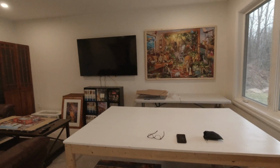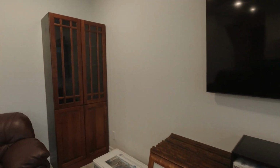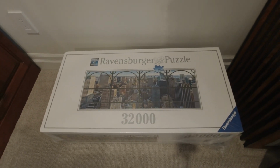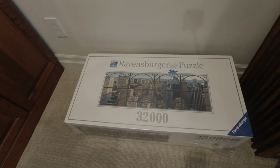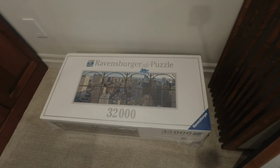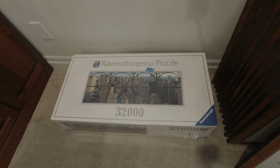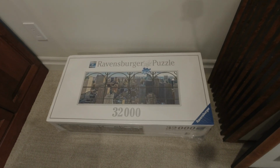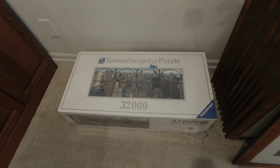I'm here today in my puzzle room, and I gotta show you what I bought myself when I retired in 2019. It is right here. It is a Ravensburger puzzle, 32,000 pieces. This is something that I had wanted for a long time, for many years, and managed to find it in 2019, and I bought it for myself as a retirement present. It's now 2023, and I think it's time to start it. So let's haul it up on the table and let's open it up and see what we got.